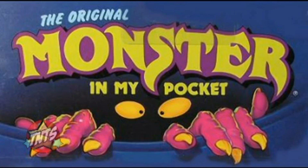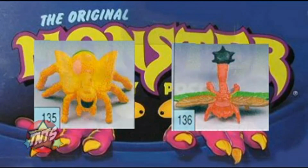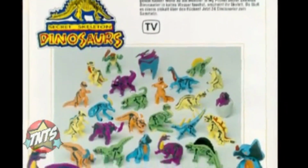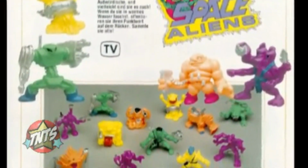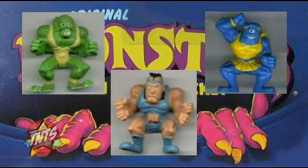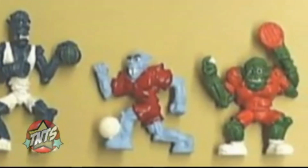Monster in My Pocket actually lived a much longer life over in the UK than it did here in the US. After the first 3 waves of figures, the line started changing things up a bit, giving us new series such as Super Creepies in 1992, Dinosaurs in 1993, Space Aliens in 1994, Monster Wrestlers in 95, and Monster Sports Stars in 96.